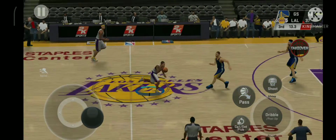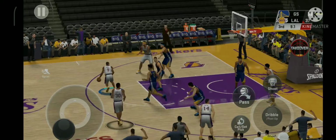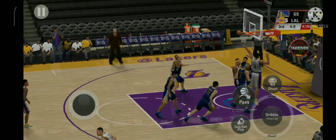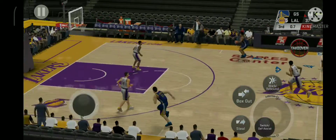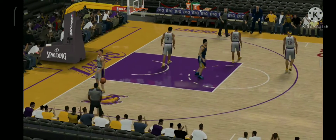Rondo with it. Back to Cousins. And they're unable to get the time basket there. And here's Russell. And released it in time, but it's off the mark. Three quarters of play in a close game here. Warriors ahead. And fourth quarter basketball will be coming your way on 2K Sports right after this.